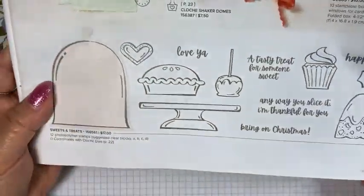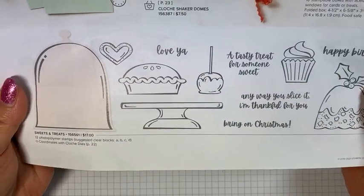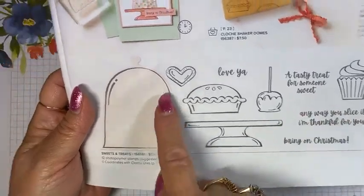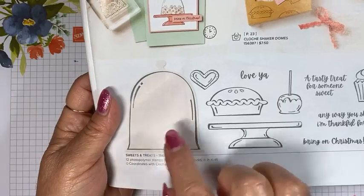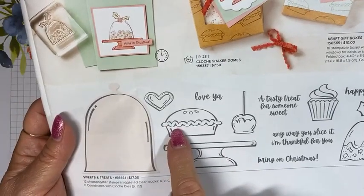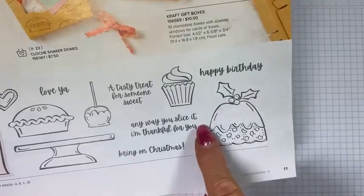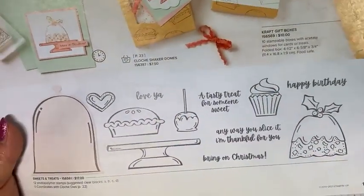And then look at this fun set. This is so cute. Sweets and Treats. And further in the catalog, there's a die set that actually cuts out this dome shape. And then there are plastic domes that you can put in there to make shaker cards with. I particularly love the pie and the candy apple and that's a plum pudding, right? Well, all of those. I think those are so cute.